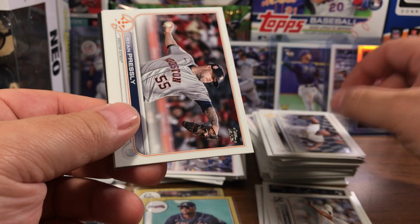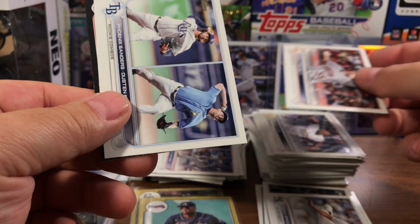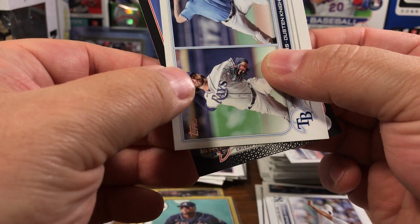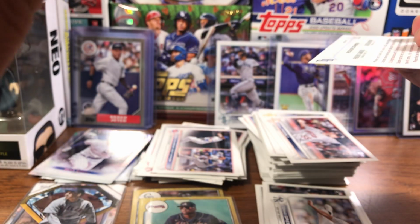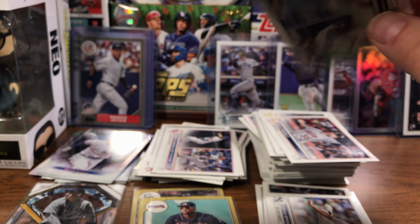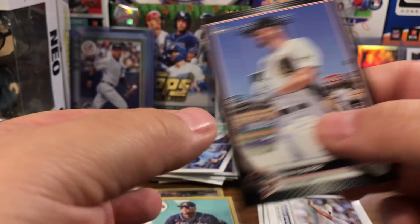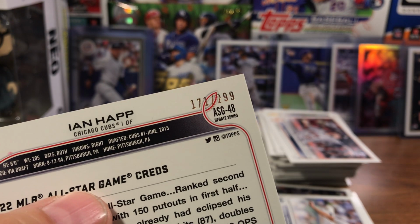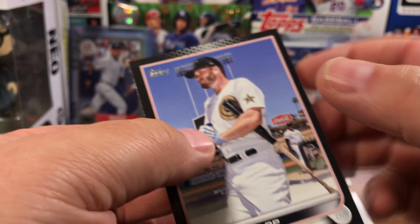All right. Quintana. Presley. And let's see what team it is. Oh, it's an All-Star. Ian Happ. Oh, it is numbered. Nice. Ian Happ, black, 171 out of 299, All-Star Game black.